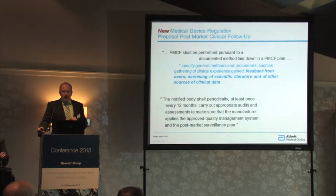Another proposal coming from the suggestions for the new medical device regulation is that, again, post-market clinical follow-up should be performed according to a plan, so that stays. And specifically, general methods and procedures for gathering clinical experience and feedback from users, screening of literature should be based on that. So this is something that will not go away, that will be kept also with the new regulation.